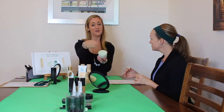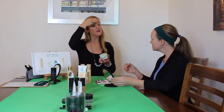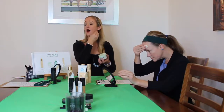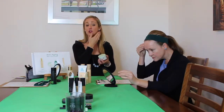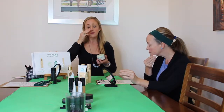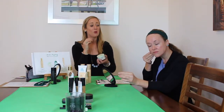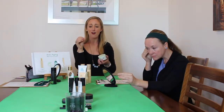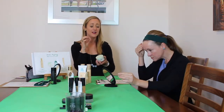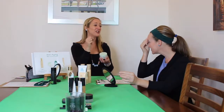So to use the product, now that I've handed it around to everybody, you just very gently, you can use your mirror in front of you, just very gently sweep the product, avoiding your eyes, across your entire face. You can even go in a slightly upward motion with that little pad. You'll feel the pad is quite rough, but that's actually not what is exfoliating your skin. It's actually the solution.